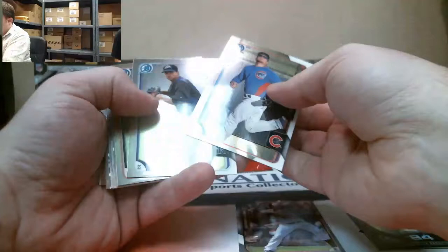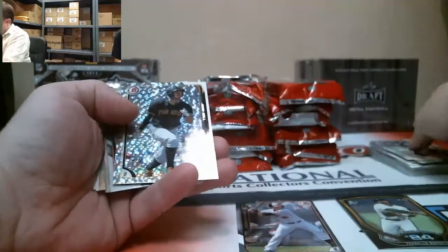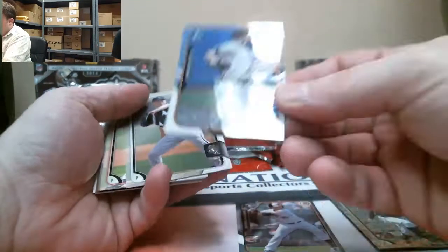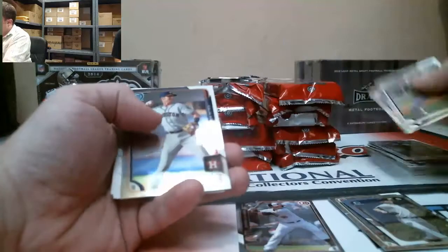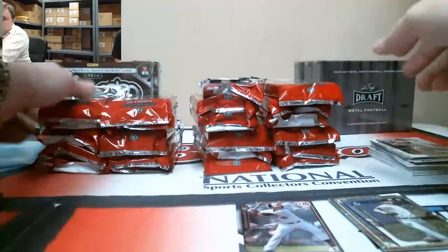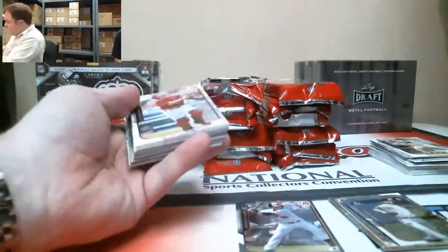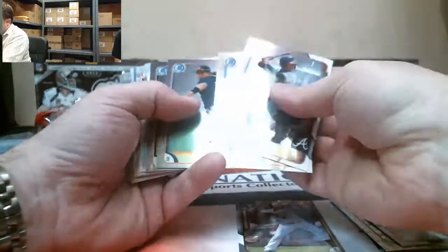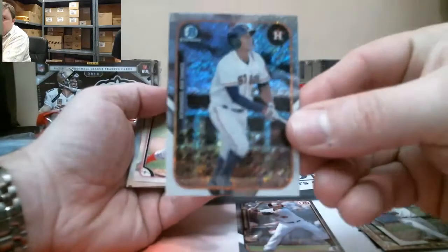Papers. Chromes. Papers. Josh Bell, Silver Ice. Kevin Ziomek, Tigers, Mini Shimmer Refractor. Papers. Chromes and papers. Correa, Mini Shimmer Refractor.